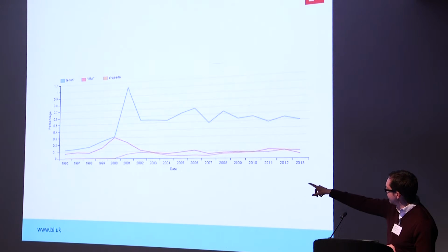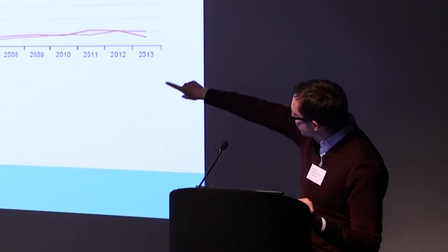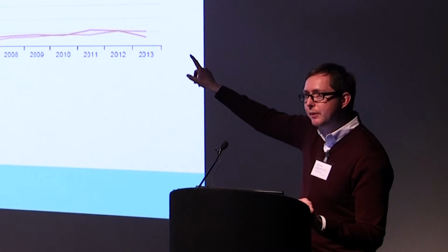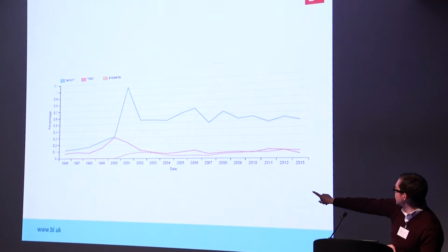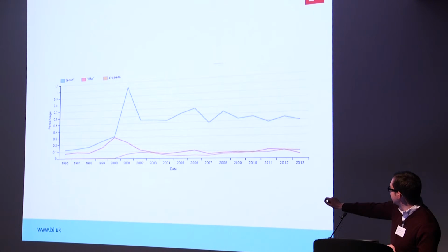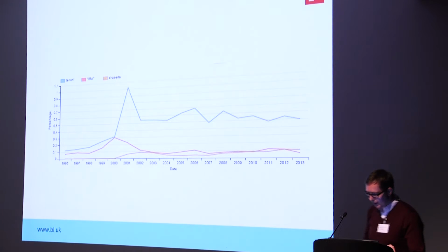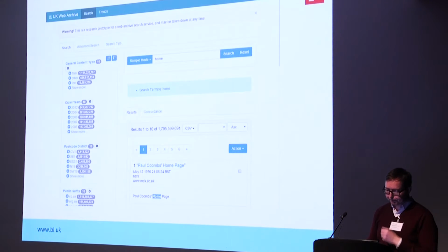You can see IRA and terrorism were fairly similar up to the Good Friday Agreement in 2000, and then 9/11 happened, and suddenly the word terrorism appeared on the internet considerably more. It never really went down to its old levels. Al Qaeda barely existed at all until 9/11, and even then it's still less popular than the IRA. I'm not sure what that tells you. But you can use the trending in some pretty interesting ways.